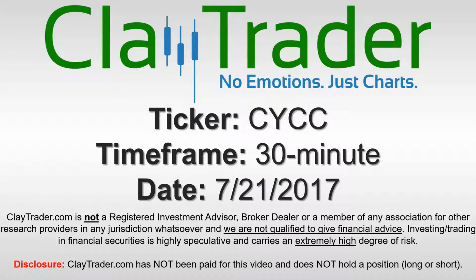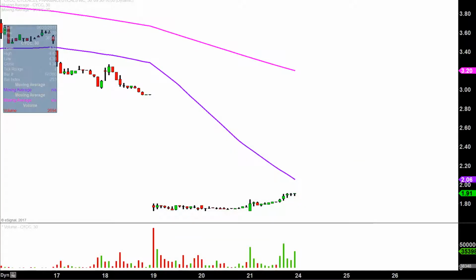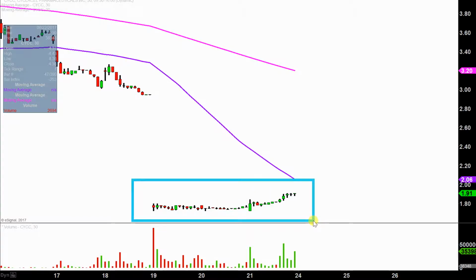We will take a look at the 30-minute time frame. Real quick, what do I mean by 30-minute in case maybe you're new to charts? Instead of each one of these candlesticks here representing 1 day's worth of price action, which is what you would normally see, each one represents 30 minutes. So while this here may look like several weeks worth of time, it's actually just the past few days broken down into 30-minute time slices.